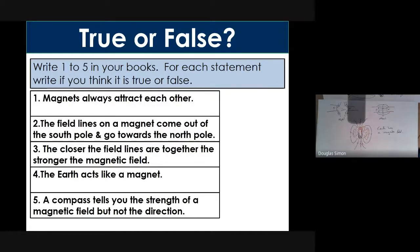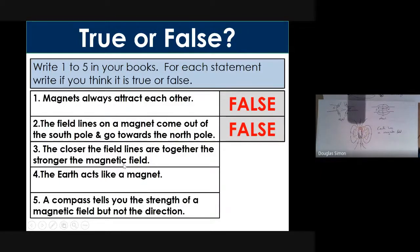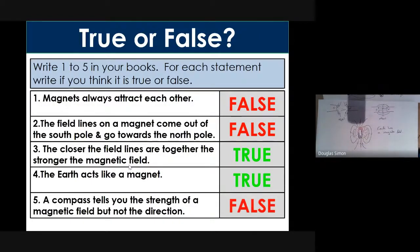Okay, question 1 is false. They don't always attract each other. Question 2, false. Question 3, true. I didn't say that, but hopefully that's obvious. Number 4 is true. And number 5 is false. It does tell you the direction of the field.